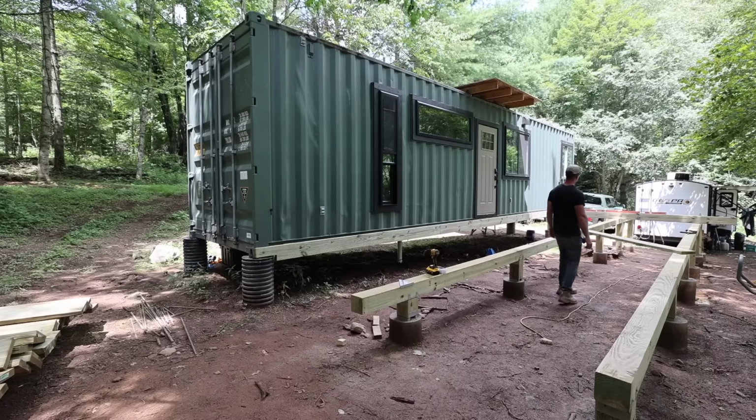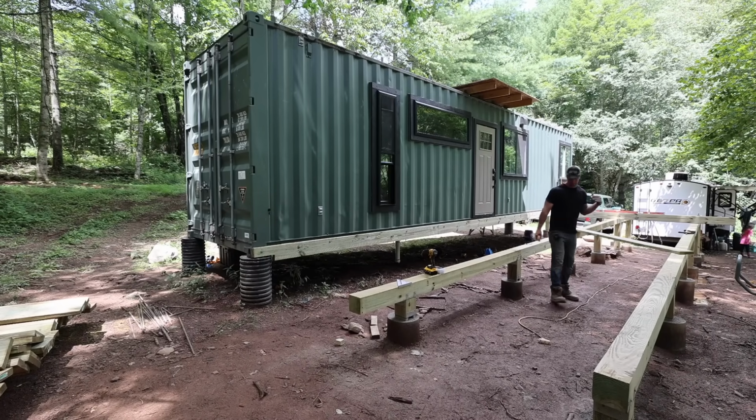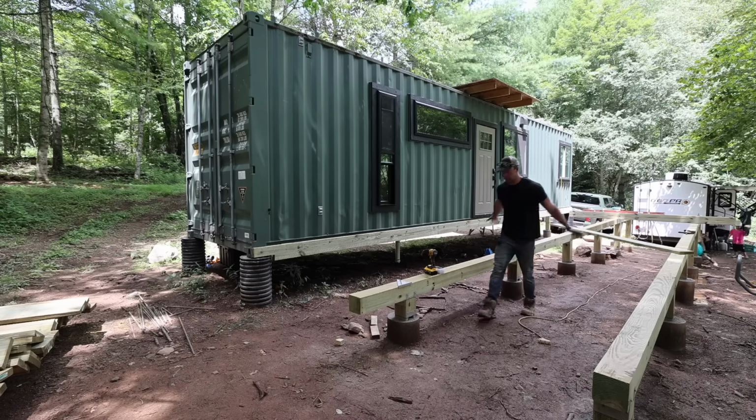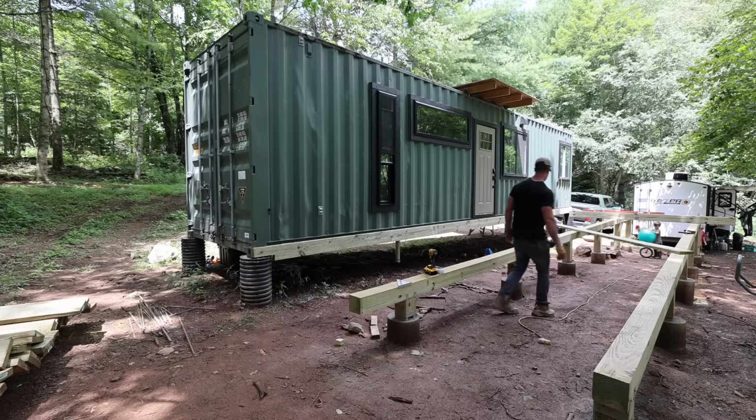Part of me says start that way and move this way. The only reason why I say that is because then it's just easier to bring the boards down instead of having to work over them. Right, okay. So start down there.